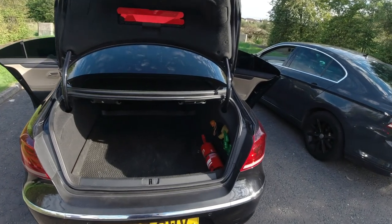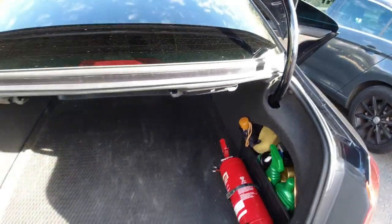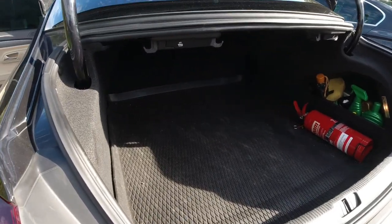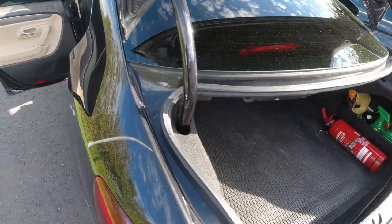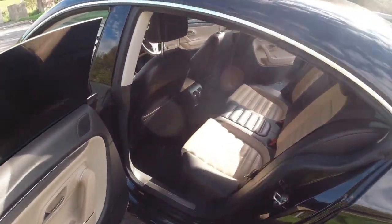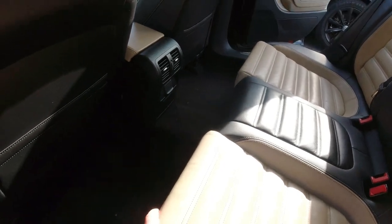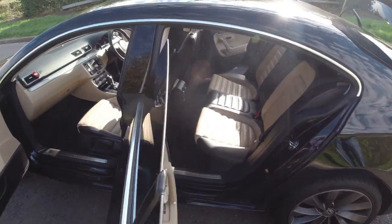How CC looks with the boot open. It's quite a spacious boot, as you can tell. It's not as big as in Skoda Superb or regular Passat, but considering it's like a sport coupe, it looks actually quite fine. That's the back seats. It's a very nice combination. Oh, as you can tell, Milan is taking good care of it.